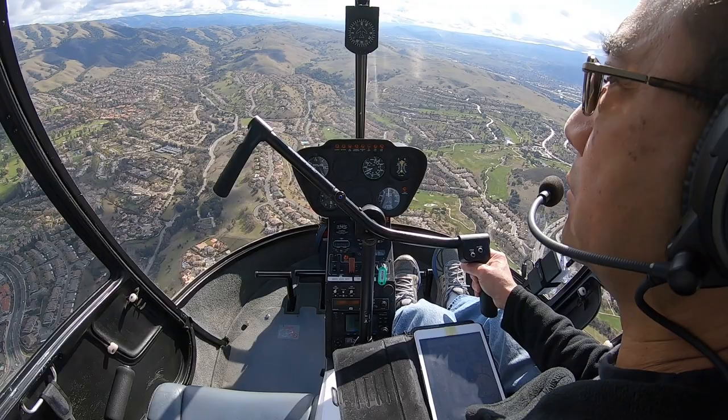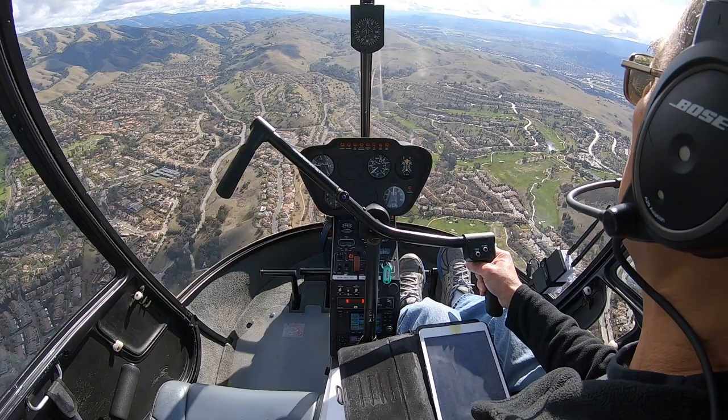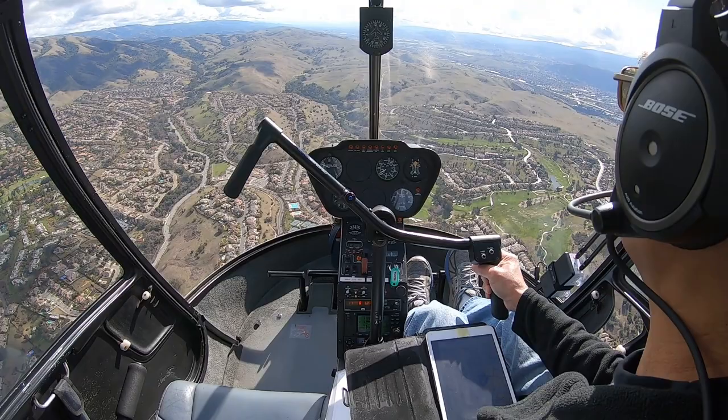Cessna 30 Echo, traffic left base for parallel. Looking for traffic, 27 Hotel. Cessna 27 Hotel, traffic short left base for parallel. Looking for traffic, 27 Hotel. Cessna 234, extend downwind, I'll call your base. Extend downwind, call my base, 234.